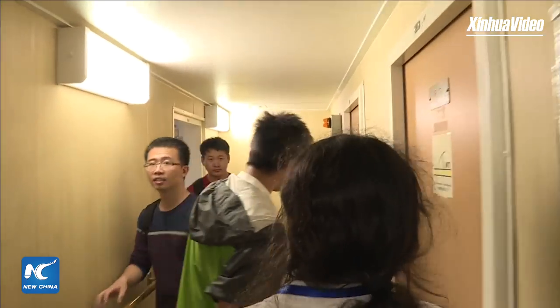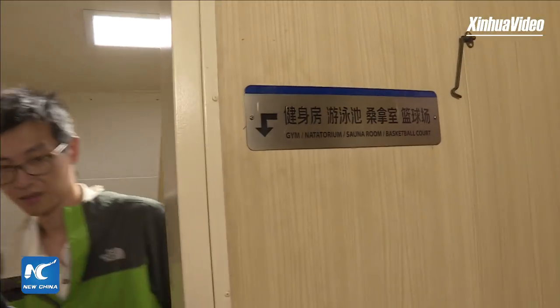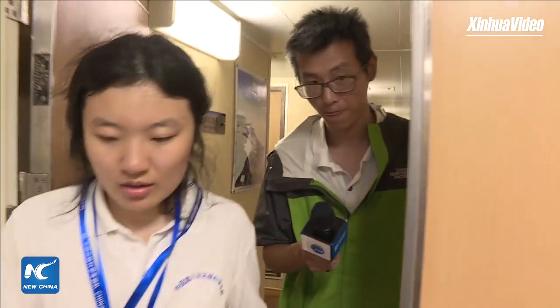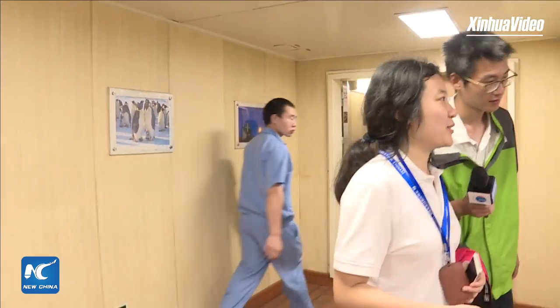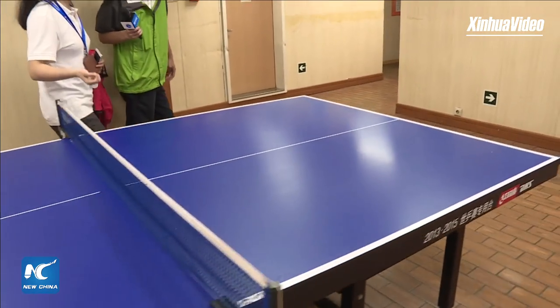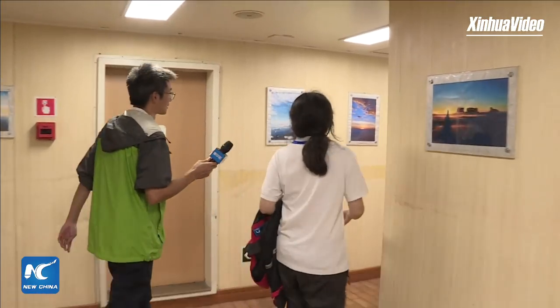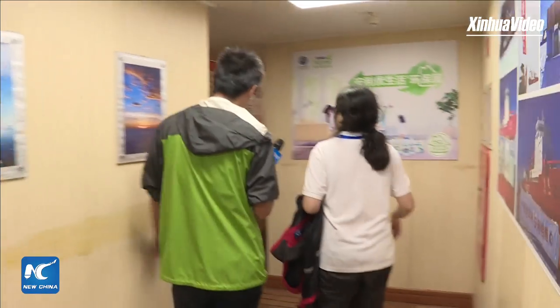So let's go off the boat. This is our upper deck, like our first floor. Be careful. The first time I got on board, I thought this vessel was like a maze because you can never know which direction you're going. But after a long time living here, I'm very familiar with the structure.